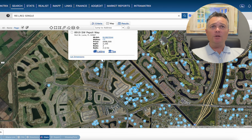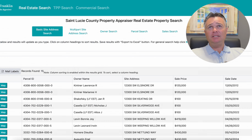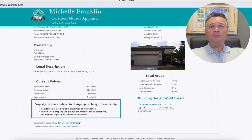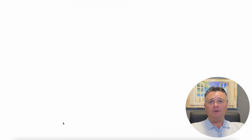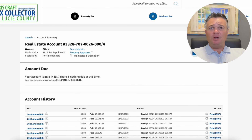Now, PJ Verano, they have CDD fees as well. So let's check out 8919 Pepoli Way, I think it is. So again, they bought this home October 5th, 2022 for $498,000. Again, this is public records, everybody. You can go onto the St. Lucie County property website to get all this information to verify if you want to do research like what I'm doing here. Now they're paying $6,000.